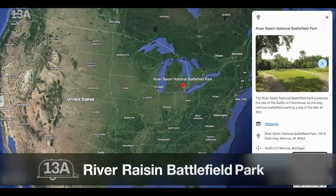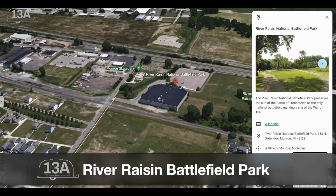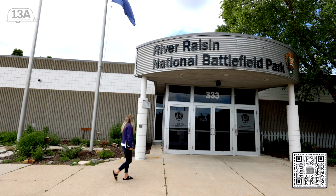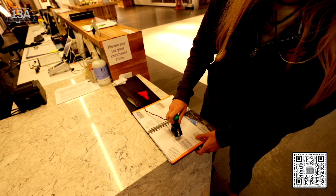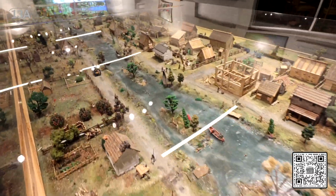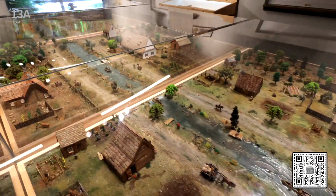This camera's heavy. Okay. Welcome to River Raisin National Battlefield Park in Monroe, Michigan. This park commemorates the pivotal battles of January 1813 during the War of 1812. "Remember the Raisin" became the rallying cry symbolizing the bravery and determination of those who fought there. The Visitor Center offers a glimpse into the past with its collection of artifacts and engaging exhibits. Also, there's a great film that plays in the Visitor Center, so do not miss that.